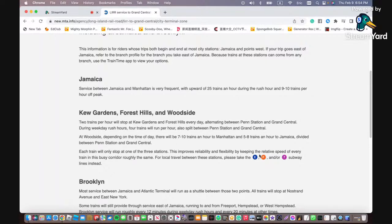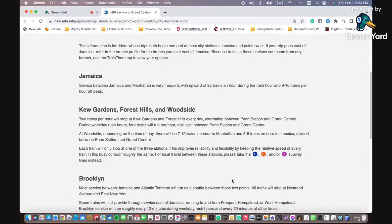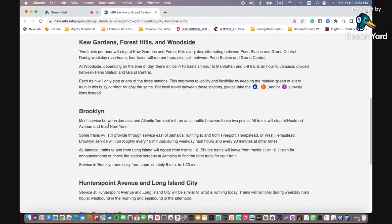And this right here, of course, you can take any of the subway connections for local travel between these stations. For Brooklyn stations, service between Jamaica and Atlantic Terminal will run as a shuttle between those two points. All trains will stop at Northern Avenue and East New York. For Atlantic Terminal bound trains to and from Long Island, they will depart from tracks 1 to 8. Shuttle trains will leave from tracks 11 or 12.